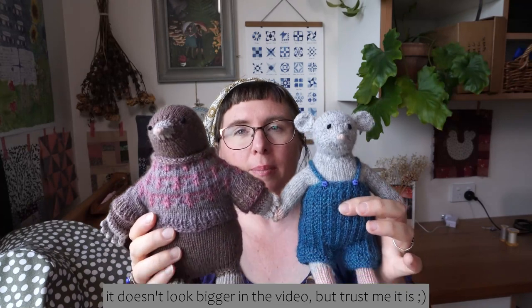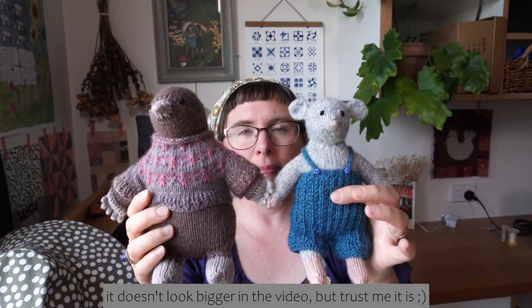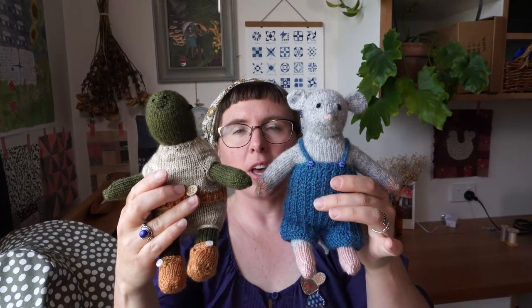What else can I say about you? Yeah, so it turned out quite big, much, much bigger than the bears that I've made previously and these ones. So quite a lot bigger, but that's okay. The mouse and the turtle are pretty much the same size, but the mole is a larger one, and I believe there is a child mole in Cynthia's patterns, so she has a smaller version, but I think it would be even smaller than these two here as well.